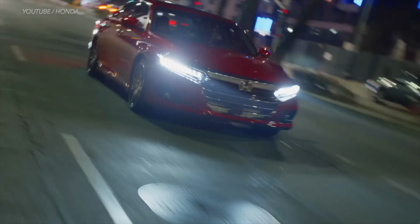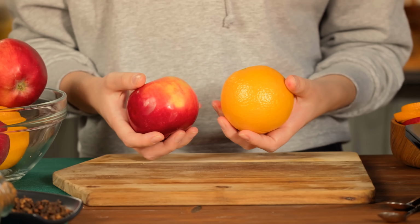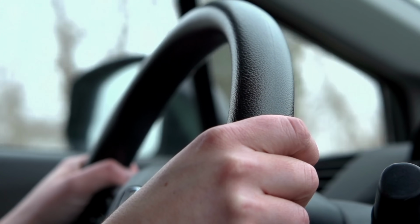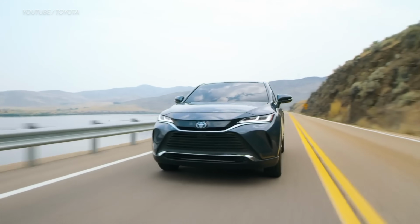Gas tank capacity differs from car model to car model, and so does driving range. And we don't want to compare apples to oranges. So let's keep this simple. We'll compare the cost to drive 300 miles in a battery electric vehicle versus a hybrid versus a gas-powered car.